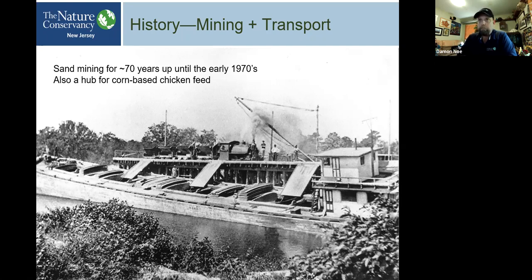What you're looking at there is a really long early barge. You can see that little train up there. They called them pony trains, clearly a lot smaller than a normal train, but they would go in and out of the preserve and put sand in these buckets, and then they would just dump them down these chutes into the boats. Seems primitive, but that's the way they did it. And this happened on our preserve.